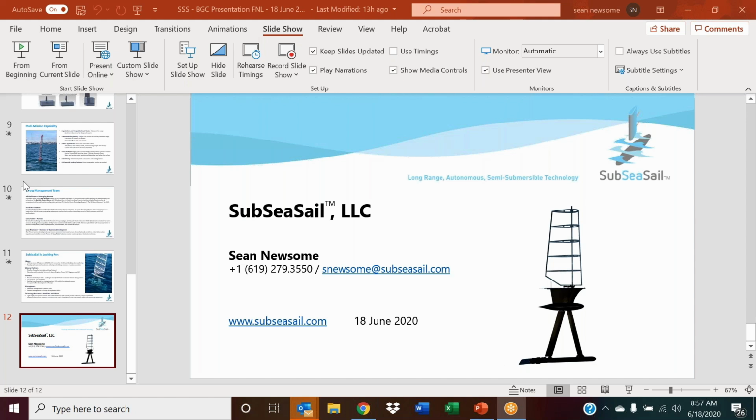As far as radar signature, I just don't see much of a radar signature. You have to imagine the small materials in the water with a wind shop behind it. It's just not something we're concerned about. Okay, great. Thank you, Sean.